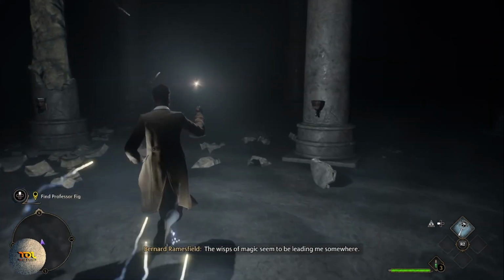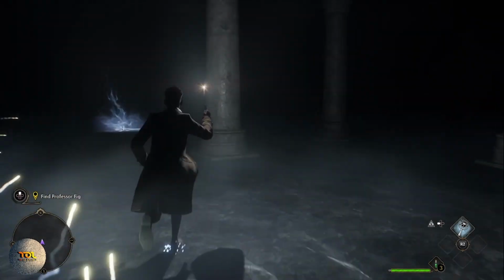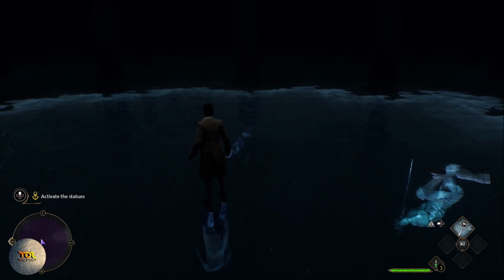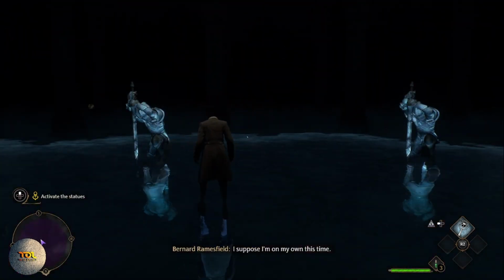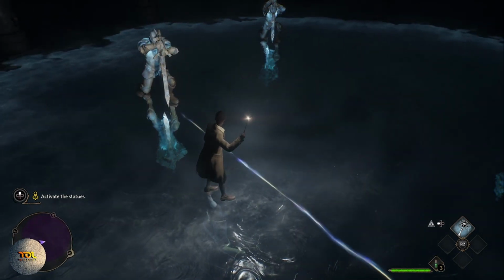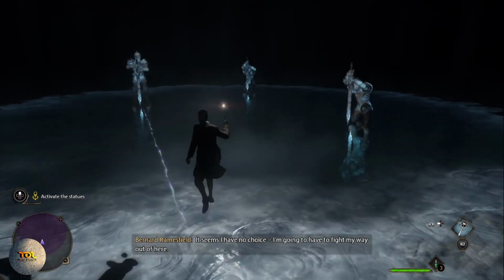The wisps of magic seem to be leading me somewhere. We going that away. Ah, that's where they're leading me. That glow again. Okay. Revelio. I suppose I'm on my own this time. Lumos. It seems I have no choice. I'm going to have to fight my way out of here.